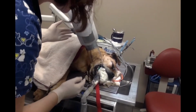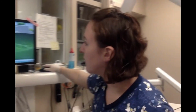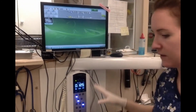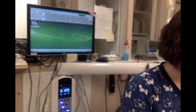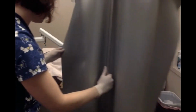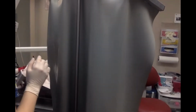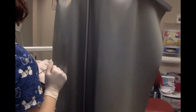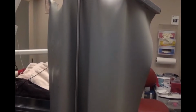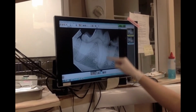on the image. So now I've already selected the tooth of interest in my digital radiography system, and now I'm going to pull our protective sheet in between us and the patient so we don't get irradiated, and I'll take the film. Okay. It'll show up on the screen. All right. And that's a nice image of that carnassial tooth.